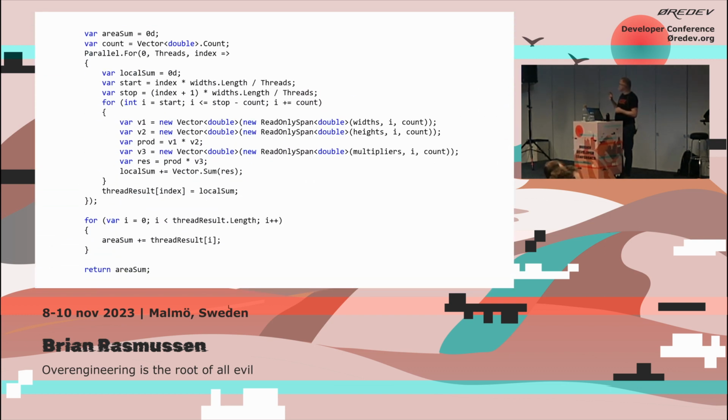Here's the vectorization code that we just saw, but I've set it up to run on multiple cores. The core logic is the same, but now I'm also using parallel.for to distribute the work across threads. There's a little bit of extra bookkeeping, but otherwise the code is very similar. And we can try different numbers of threads just to see what's the best trade-off here.